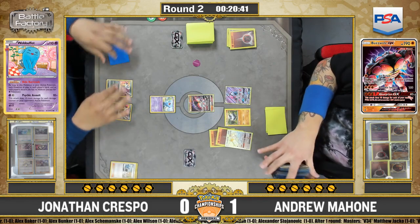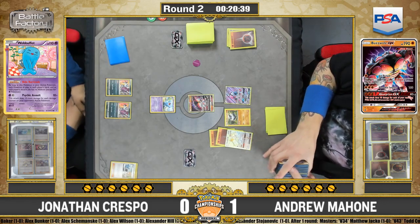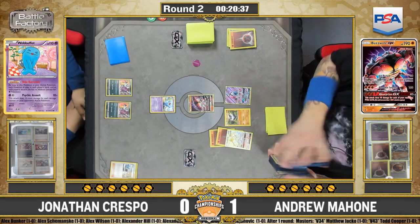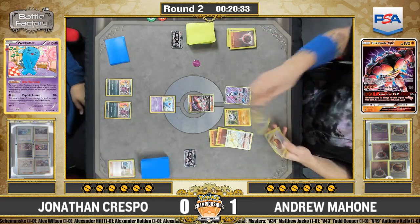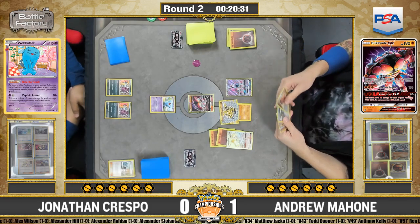All right, so Crespo, though, coming here. Crespo actually just sends a pass right back to Mahone, so not advancing his state. The only thing he really did this turn was say, well, I'm not losing next turn. That's about it. Yeah, but what really was there for him to do?